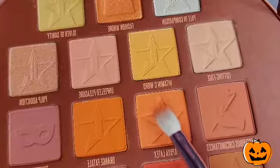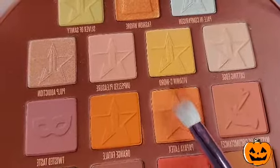The next shade I'm gonna go in with is Papaya Latex. So it's a more orangey kind of shade, not too dark though. It looks a little bright on the palette, but it's not.